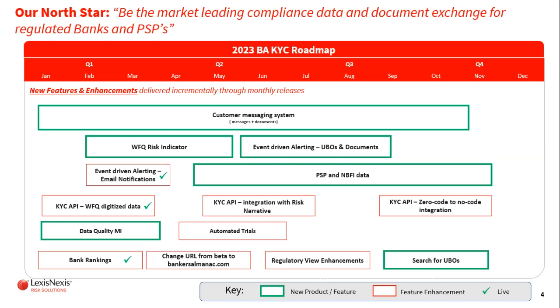What we've also done is we've put out a new bank rankings page into the product already this quarter, which customers are using and giving us feedback on so we can iterate further. And then as of today, only a few hours ago, we launched another feature, which is putting email notifications around the alerting feature that we have in the product. That went live today, and in the announcements page in the product, you'll see other aspects of what we've delivered this month.